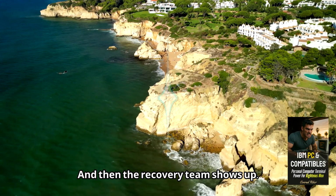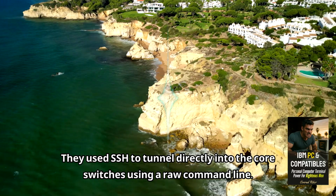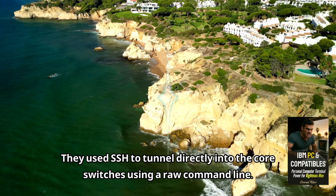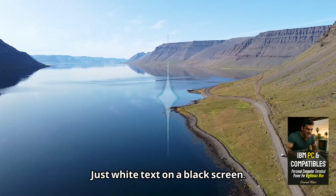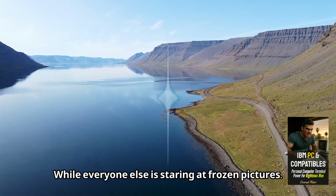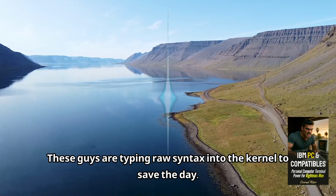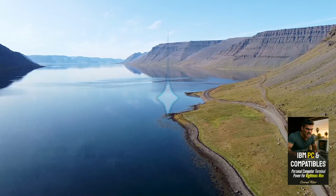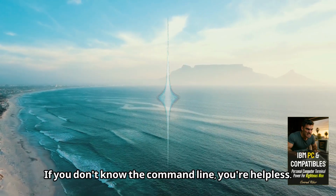And then the recovery team shows up. And they didn't open Windows. Yeah. They didn't click on colorful apps. They used SSH to tunnel directly into the core switches using a raw command line. Just white text on a black screen. That's it. While everyone else is staring at frozen pictures, these guys are typing raw syntax into the kernel to save the day. Riker says when the chips are down, the pretty pictures vanish. If you don't know the command line, you're helpless.